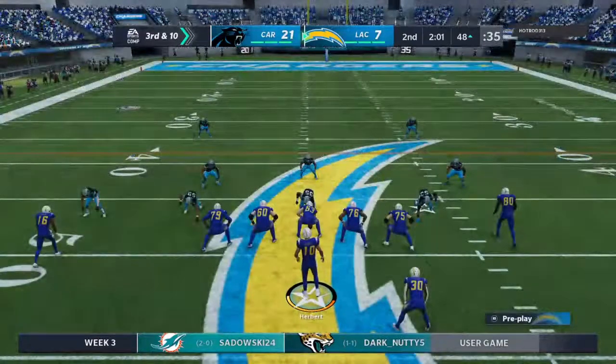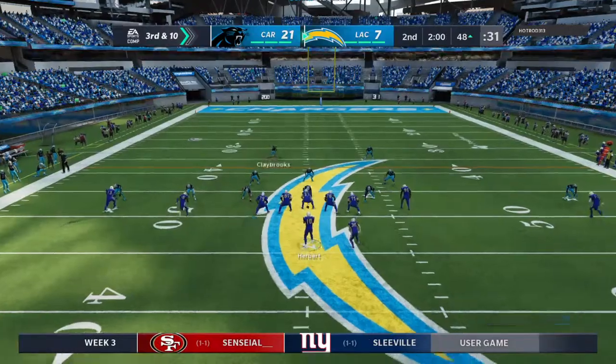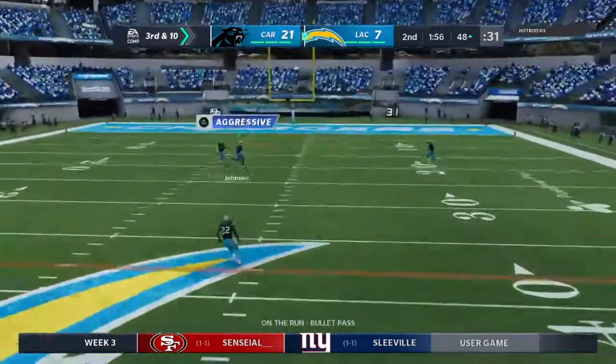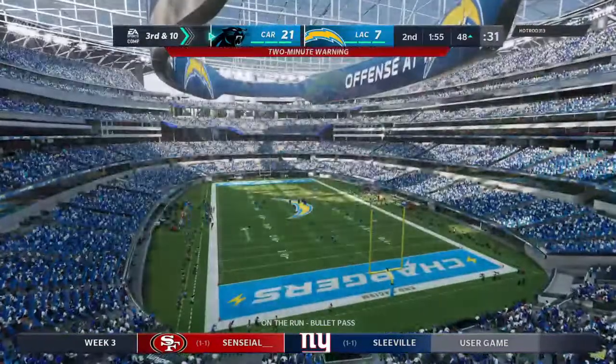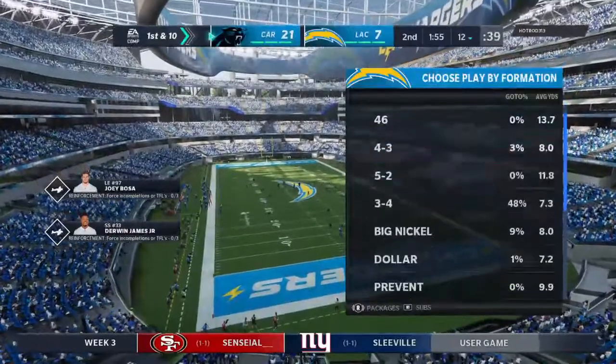It's third down. Game clock at 2:01. Time for one final play before the 2-minute warning. Going to throw on third down with Herbert. Flushed out right. He's going to let this go deep. Back over the middle. And a big turnover there as his guys will get the football back.